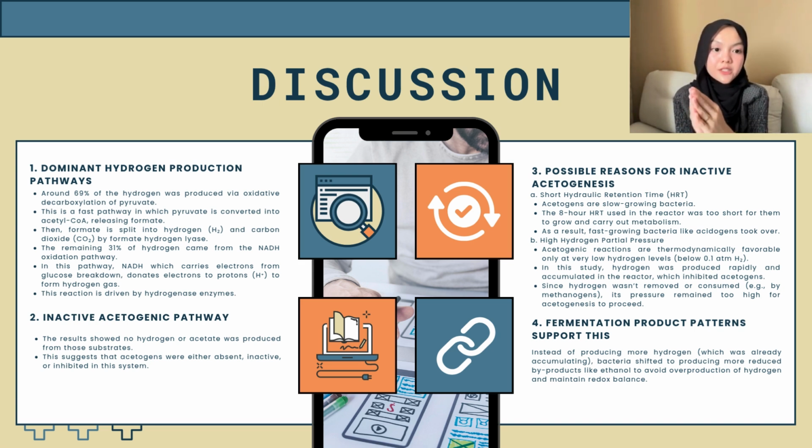Secondly, the high partial pressure of hydrogen within the reactor created unfavorable conditions for acetogenic reactions. These reactions are favorable only when the hydrogen levels are extremely low, below 0.1 atmosphere. Since hydrogen was not removed or consumed during the process, it accumulated, creating an inhibitory condition for acetogens.